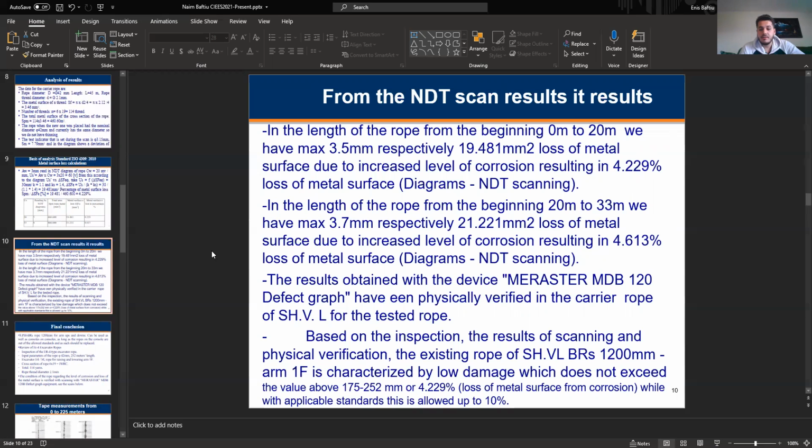Based on the inspection, the results of scanning and physical verification, the existing rope of HHVL BRS 1200 millimeter RM1F is characterized by low damage which does not exceed the value of 175 through 252 millimeter, or 4.2%, if we want to go with percentage. Loss of metal surface from corrosion, according to applicable standards, is allowed up to max 10%.